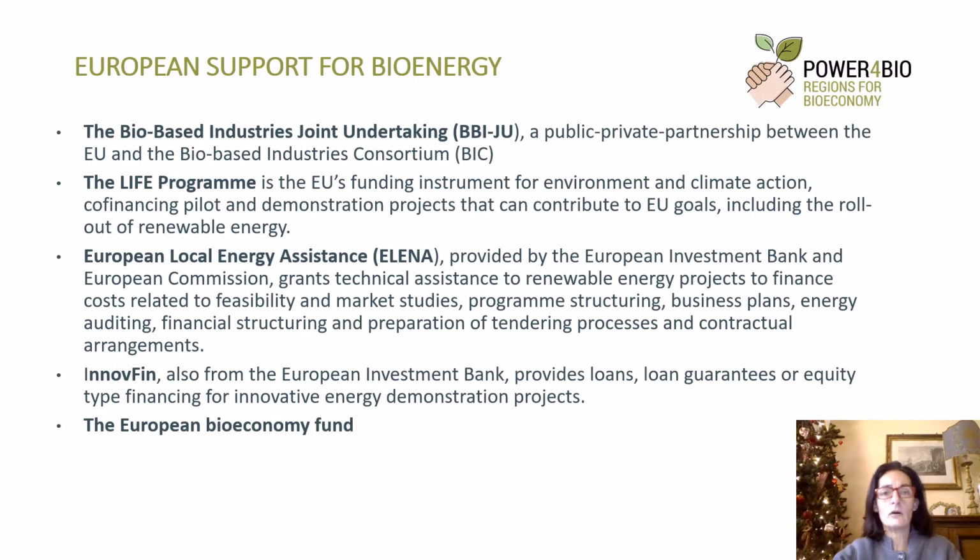I would like also to mention, among the other programs available at European level, the InnovFin schemes, managed by the European Investment Bank, which provides loans, guarantees and equity-type investment for innovative energy demonstration projects. Last but not least, for final beneficiaries, there is also the new equity investment fund called the European Bioeconomy Fund, a very new initiative supported by the European Investment Bank and the European Commission, providing funding for European scale-ups from the bioeconomy sector.